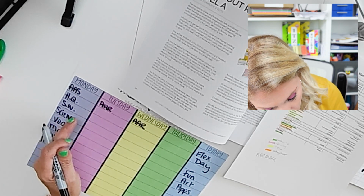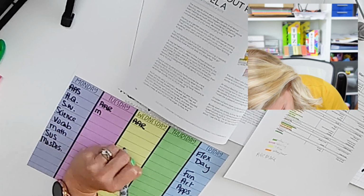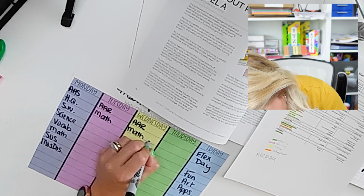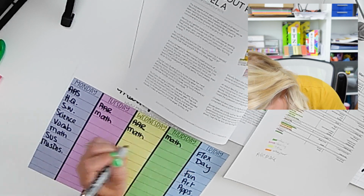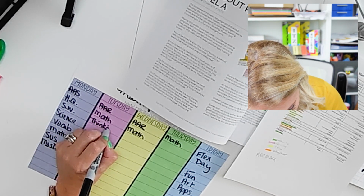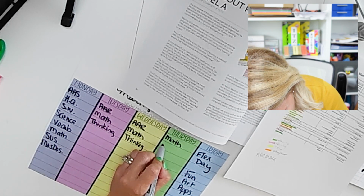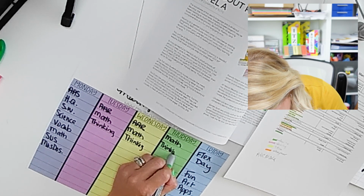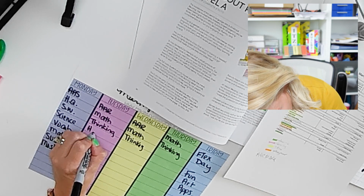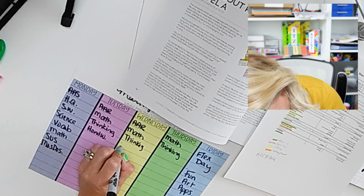We will do 3 math sheets a week, I think is going to be fine. So we will do math, math, and math. We will do thinking. I think the goal is going to be 3 sheets a week. And then we will do handwriting. What am I going to call that? Let's do writing.